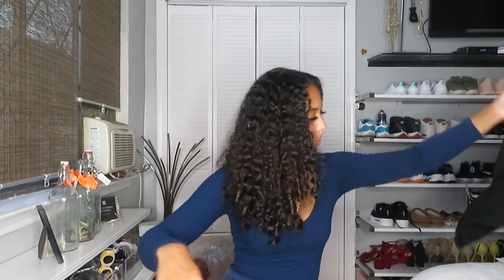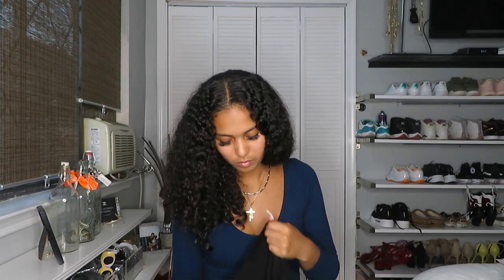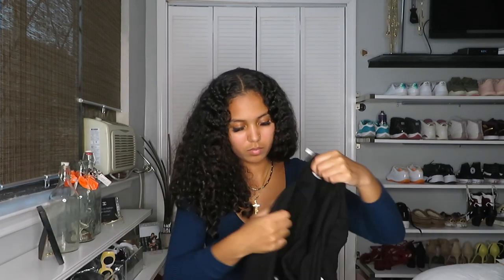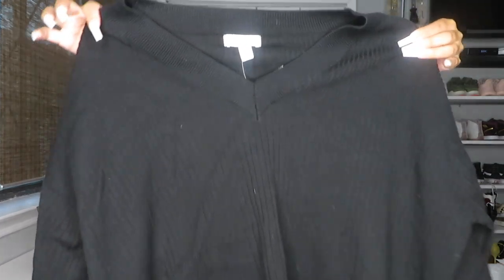Then I got this little V-neck sweatshirt that I also got from Topshop. And yeah, it's ribbed. And that's about it, guys. My fall fashion haul. This is what I just put together because, again, I haven't really went fall shopping just yet.